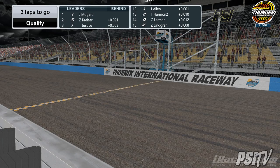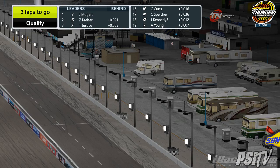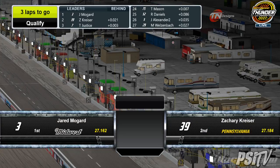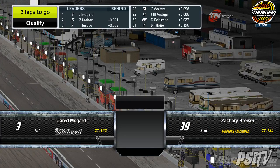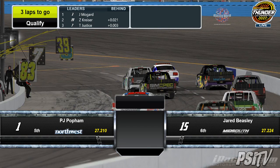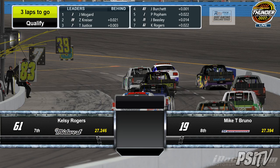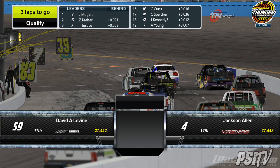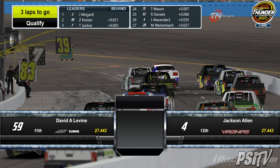Brendan, as we roll over to the grid, can you run us through the top 10? Alrighty, our top 10. We just spoke with Jared Mogard with the pole. To his outside is going to be Zachary Kreischer tonight. Third will be Tyler Justice to start out row 2, followed by Joe Pritchett to his outside. PJ Popham is going to be in 5th. Jared Beasley in 6th. That'll be row number 3. Row 4 is going to be Kelsey Rogers in 7th, with Mike Bruno to his outside in 8th. Row number 5 will be Michael Redding to the inside, and Spence Thompson to his outside in 10th. And in row number 6, we'll have David Levine to the inside of Jackson Allen. That's 11th and 12th. 13th and 14th will give us Trevor Harmon and Craig Lerman.